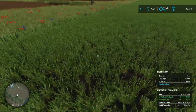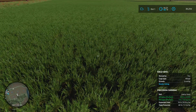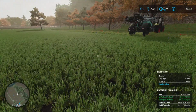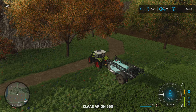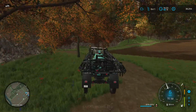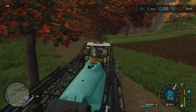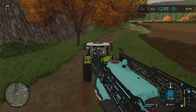Yep, wheat is just growing. We've got pH values in the green, nitrogen values in the green. Perfect, perfect. Expected yield 78%. Yeah, I mean, we're doing about as good as you can do, so let's go ahead and get this equipment put away. I'm going to zoom in to get behind or under these trees here when I'm driving, since we don't need to be so far out, now that we're not spreading anymore.